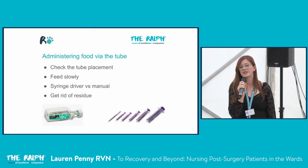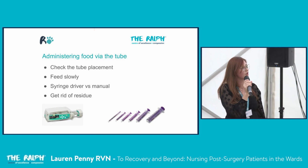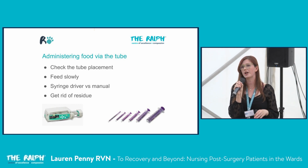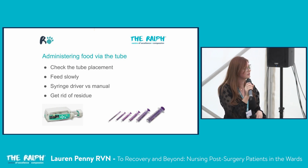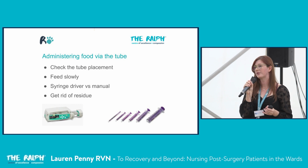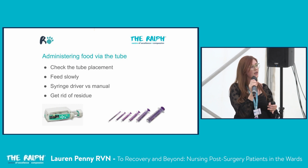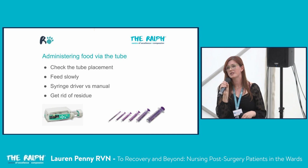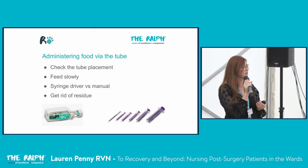So obviously he's had to have some food administered via the tube whilst he's been with us. So although we've just talked about checking the tube placement, before we administer any food, we're going to check that tube placement again, just to make sure it hasn't moved and displaced into anywhere where we don't want food going. So we can aspirate that tube. Again, we're looking for that negative pressure or gastric fluid. And then we can also flush 3 to 10 mils of warm sterile saline into the tube, looking for any signs of coughing or retching.